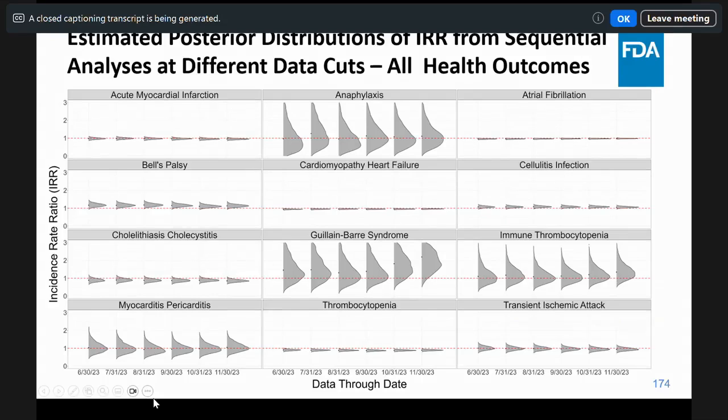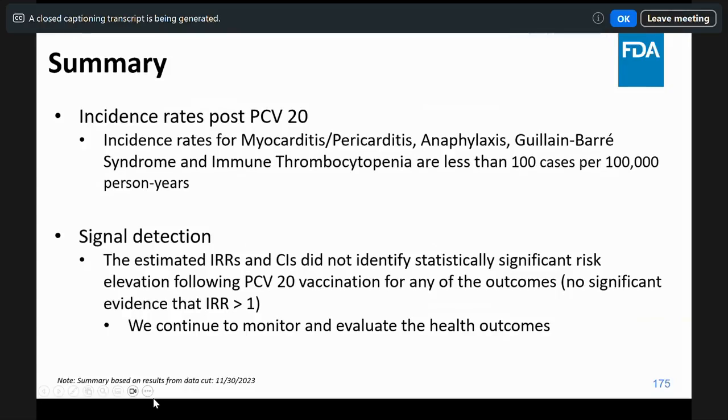Next slide, please. So in summary, the incidence rates post PCV20, the IRs for myocarditis, pericarditis, anaphylaxis, GBS, and immune thrombocytopenia are all less than 100 cases per 100,000 person years. In terms of signal detection, we do not have any statistically significant risk elevation that we have identified so far. However, we will continue to monitor and evaluate these health outcomes. Next slide.